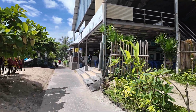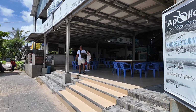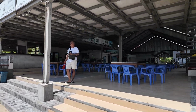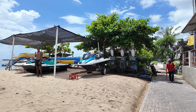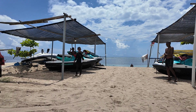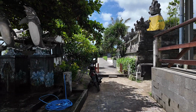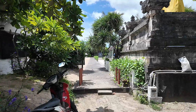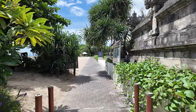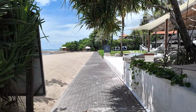So this is like a water sports activity centre area here. Maybe doubling up as a warung or restaurant as well. There's all of the jet skis and things here. How are you? So I think this is the next accommodation now here. Not familiar with this area.